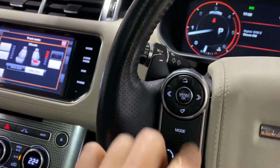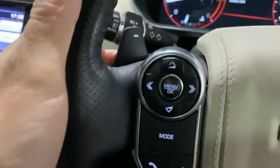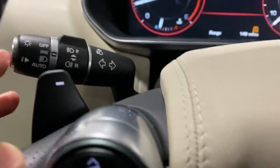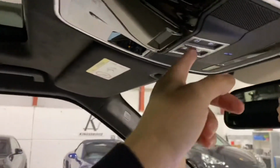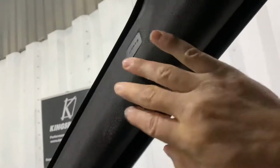This controls your menu settings and media, phone, voice control, etc. Got the flappy paddles here, automatic lights, automatic wipers, of course. And then through here you've got your dimming rear view mirror, your blind and opening. This is the sliding pan roof, not the fixed one, which is the best one. You've got the Alcantara headlining.